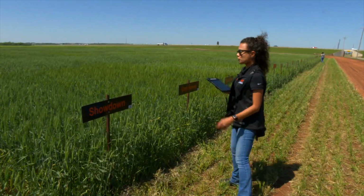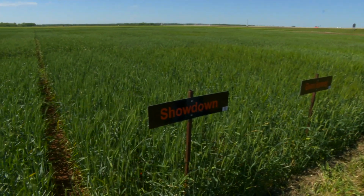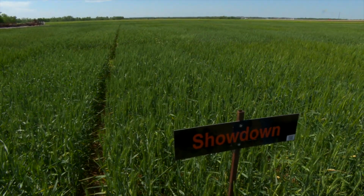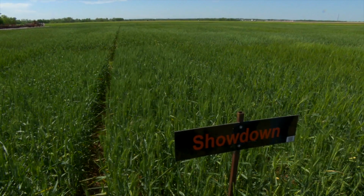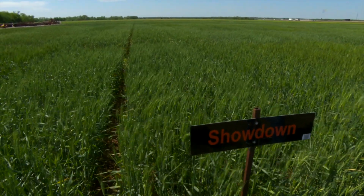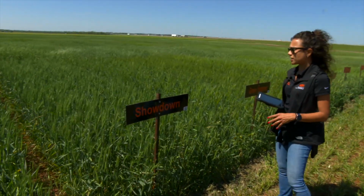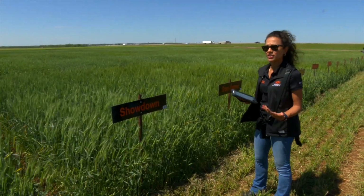Moving up here to Showdown. Showdown is also one of the newest releases from OGI, with a very high yield ceiling. It's for grain only and dual purpose systems. It has broad disease resistance, including resistance to stripe rust and Hessian fly. I will say that it is moderately susceptible to leaf rust, so it's a good idea to manage with a fungicide if leaf rust pressure is high.